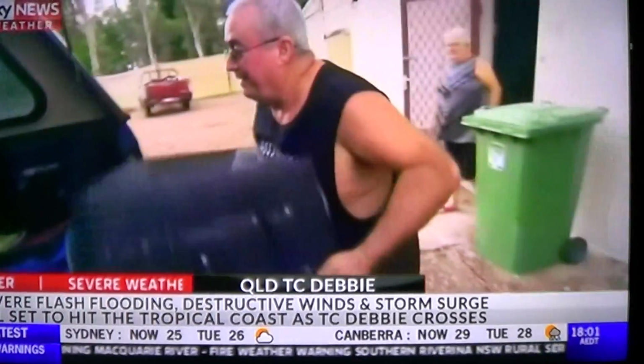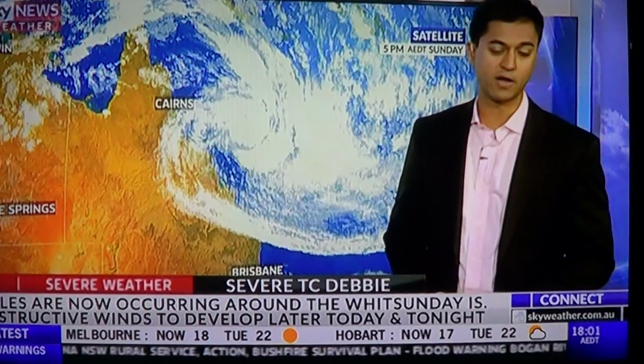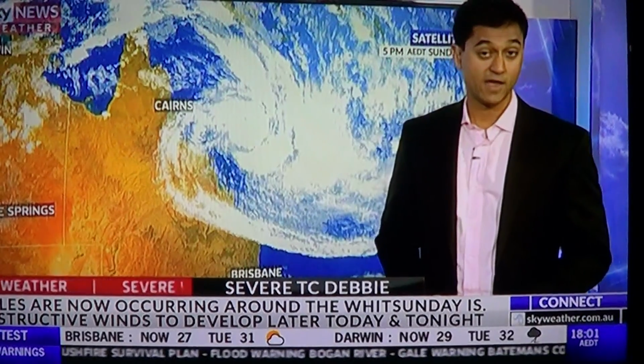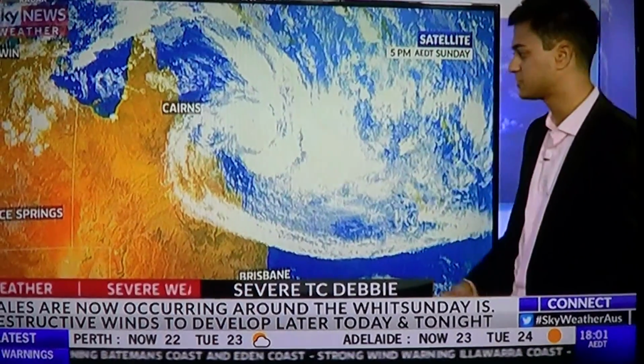You see everyone packing and preparing for the impact of the cyclone, particularly coastal regions south of about Cape Ferguson to Mackay. And that is because we will have some significant coastal inundation in that area. More on that in just a second. Let's take a look at the satellite imagery.